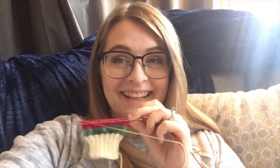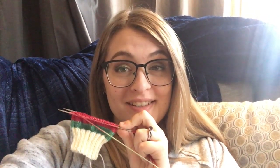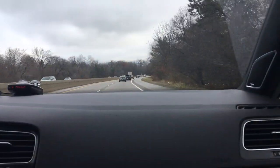So here we go. The lighting isn't terribly great, but I've got my two stripes knit on the first sock. So let's start on the second one, I guess.